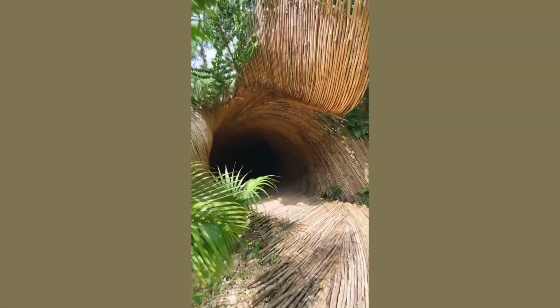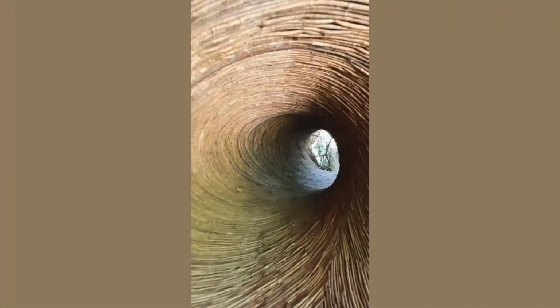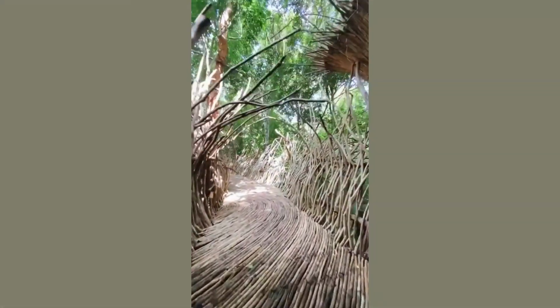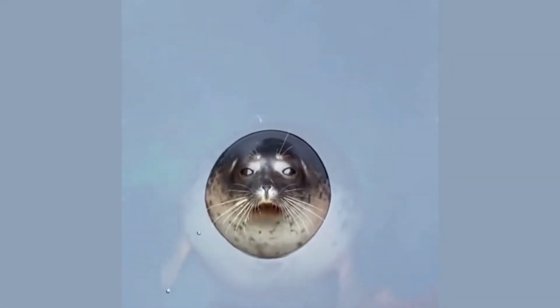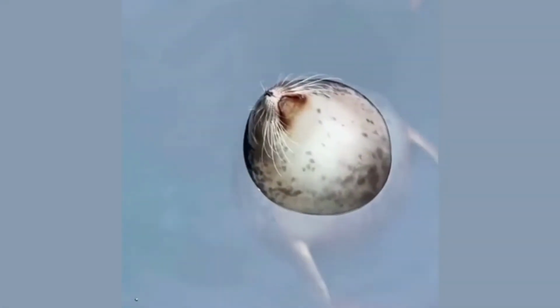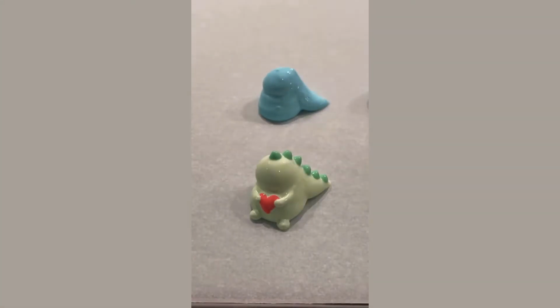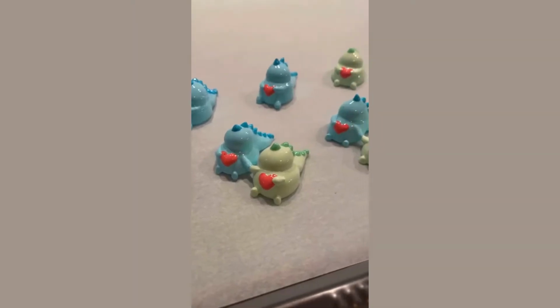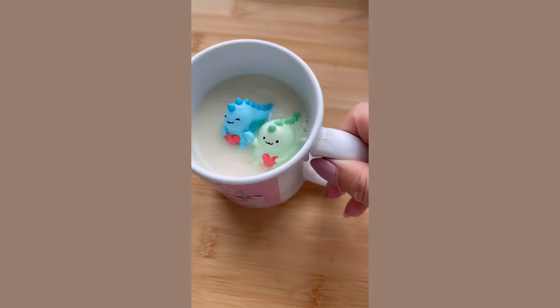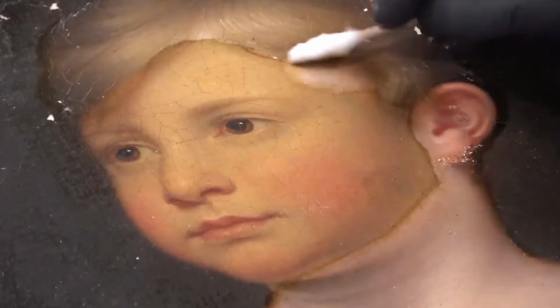Jungle tunnel in Tulum. Where can I buy one of these? Who doesn't like some satisfying art restoration?